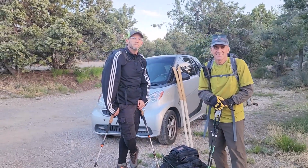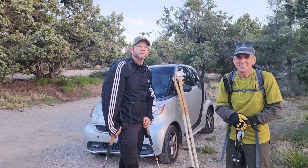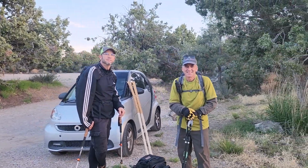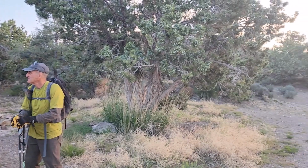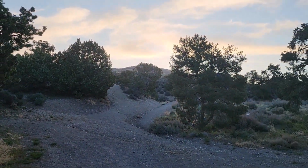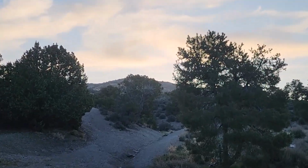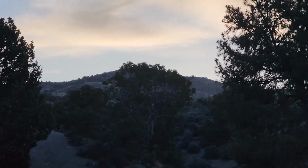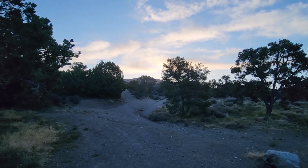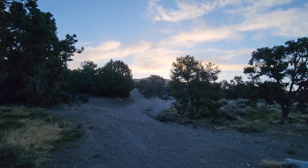So we're here with Greg on the right and John on the left. And what we're going to do today, we're at the Mountain Springs Trailhead, and we're going to head up to that ridge above and take a left and head for Black Velvet Peak.